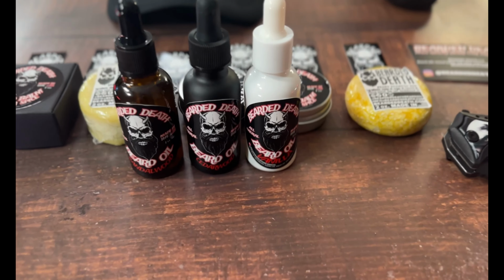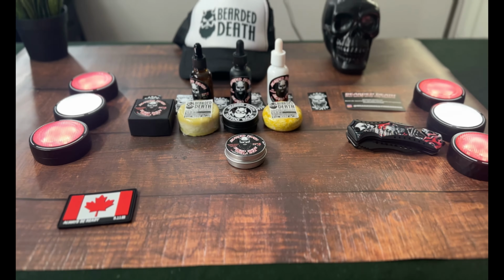And then we got Tattoo Balm. I'm not sure what the scent of this is, but we'll find out. Somewhat sandalwood-ish, not quite properly sandalwood like sandalwood would be, but not a ton of scent to it, mostly unscented, which is nice for Tattoo Balm. I'm planning to get some tattoos at some point, so once I do, I'll definitely be testing that out on myself more. But if you do have tattoos, definitely take a look at that. Yeah, so that's the scents. We got vanilla, cedarwood, and sandalwood, and then vanilla spice for the beard balm.